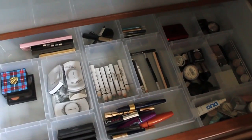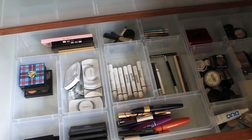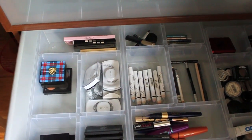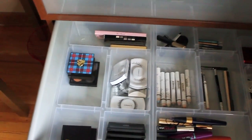And as you can see, I love things that are organized. So I try to keep everything in its little container. And when I do my makeup, I come here, I grab what I need, I bring it to my makeup desk, I use it, and then I put it back. Sometimes not right away, but eventually it goes back.